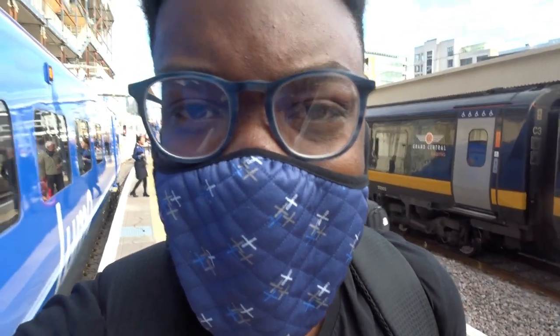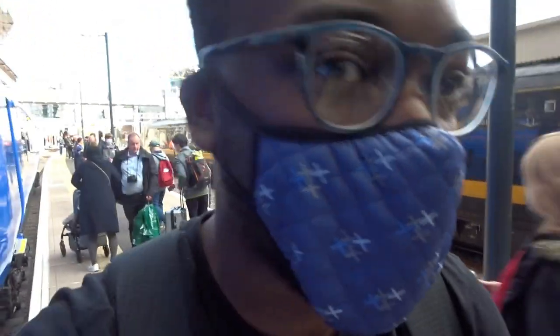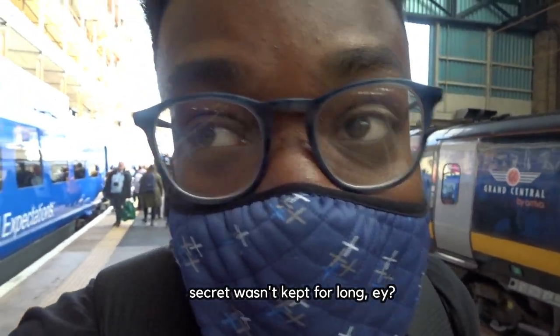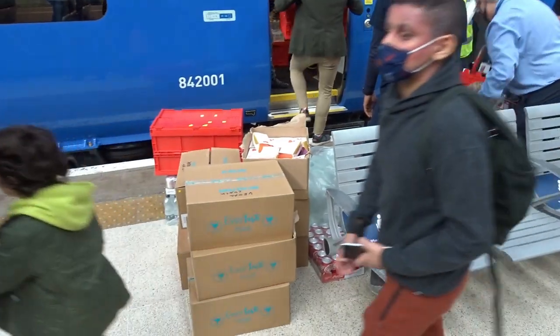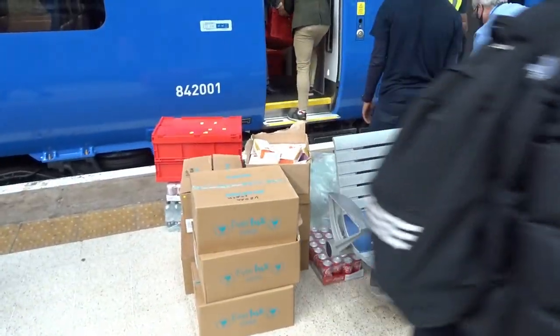I'm in coach A, seat 43, aisle seat. I've heard good things about these seats, so we're going to try and see what's going on. It is a very packed train today. You can see people walking past me. I'm excited. And the best thing is I only paid £13. You know what that is? It's all the LumoEats stuff, baby.